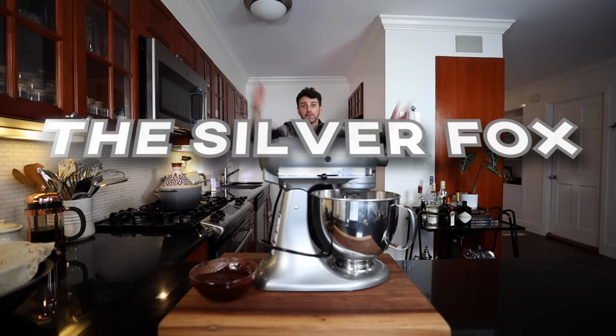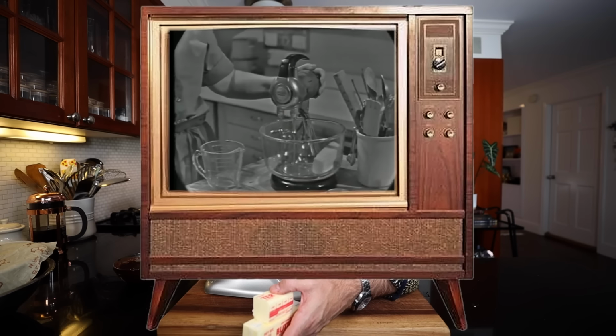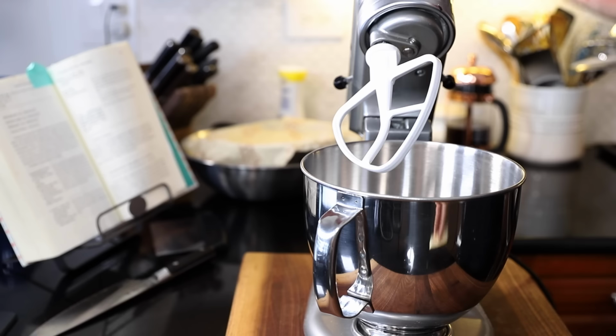The Silver Fox. It's not that I like to dirty up everything in the kitchen when I make these recipes, but I saw Julia making this on her show, and she was using her stand mixer, and then she put it off to the side and was doing other things at the same time. So I was like, okay, well I have a Silver Fox, I'll do the same. So it is a quick way to get things done.